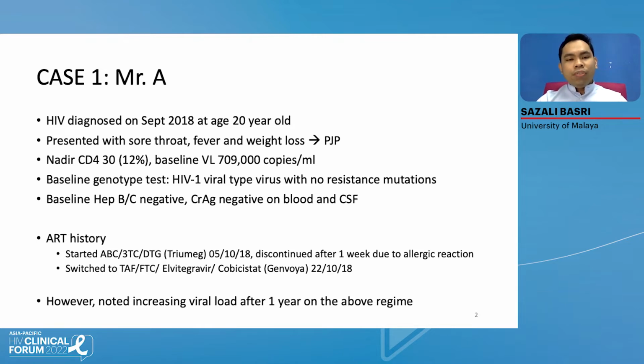During that time, he presented with sore throat, fever, and weight loss, and was subsequently diagnosed with PJP, complicated with pneumothorax, and he was started on treatment. His nadir CD4 was 30, with baseline viral load more than 700 copies per mL, while the baseline genotype testing showed wild-type HIV-1 virus with no resistance mutation. His baseline Hep B and C were negative, and he was started on TAF, 3TC, and DTG.